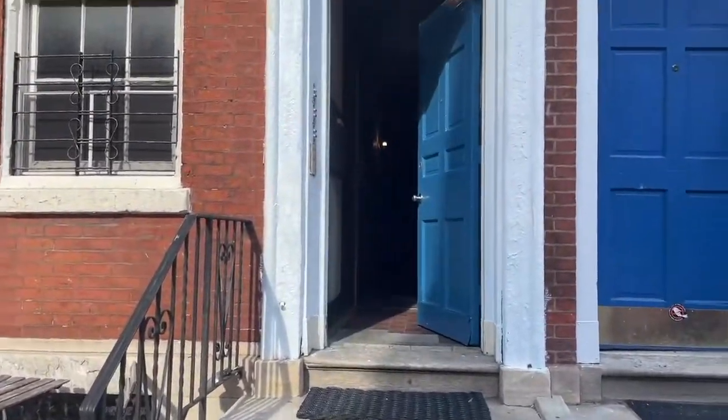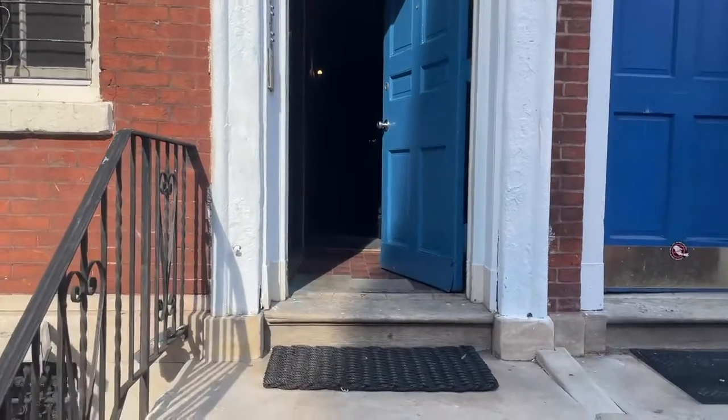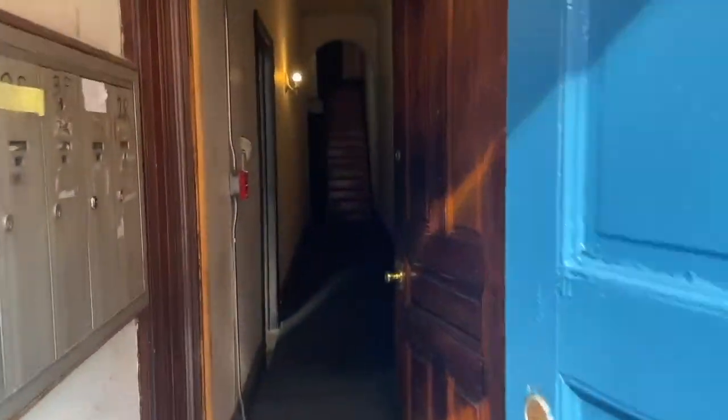The apartment building I want to show you is 1225 Spruce. This building has 6 units inside.